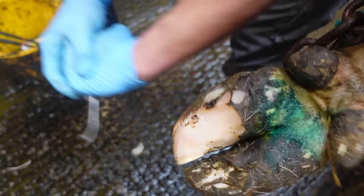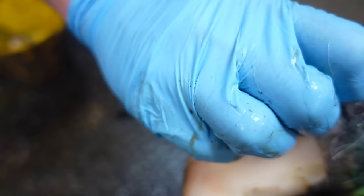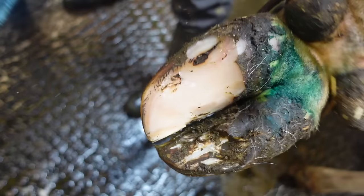Let's see if we can open this up a little bit. I think there's a couple of stones in there. They're just running through the yard. Another stone there, look. It's got a lot of stuff stuck on the side of her foot.